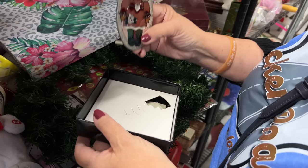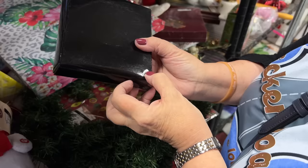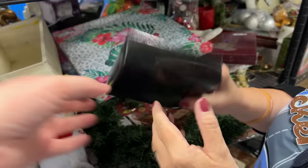So it goes like that. And what does it say? Made in... It doesn't say China. What does that say right there? Can you see? I'm holding it. Made in where? Korea. 89, it says. Oh, 1989. It doesn't do too much to me. It doesn't speak to me.